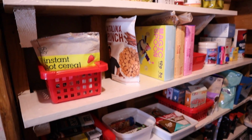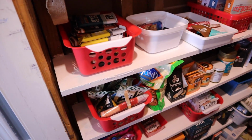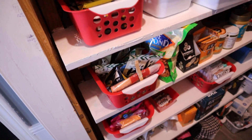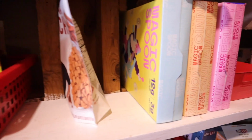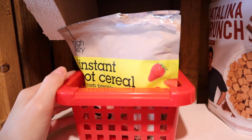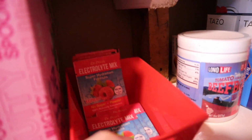So basically what you're seeing in here is like just a well-stocked pantry. These are not things that we eat daily. We do not eat cookies daily. We probably eat nuts daily. I'm not gonna lie, I probably eat a bar at least every day or every other day. Briley has cereal maybe probably about 3 or 4 times a week. And I will eat one of these hot cereals once a week. Bone broth, of course, is something that she has several times a week. And so is her electrolytes.